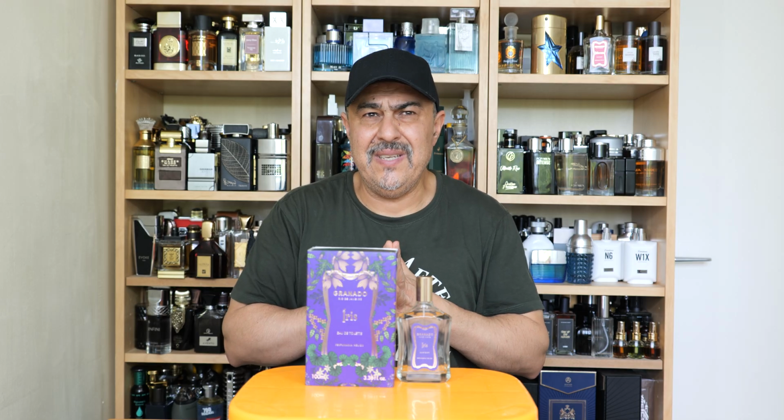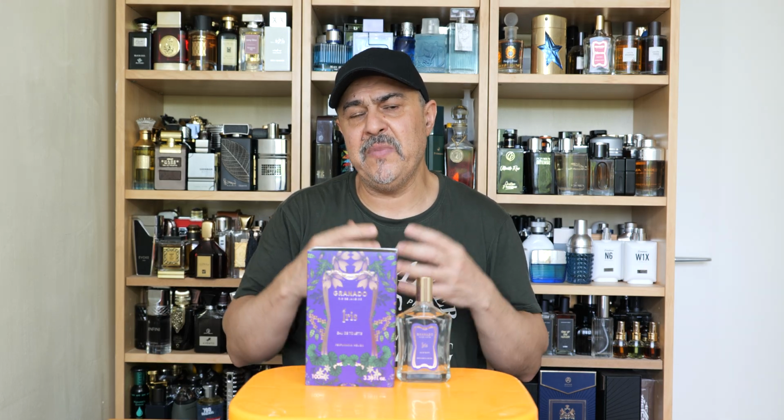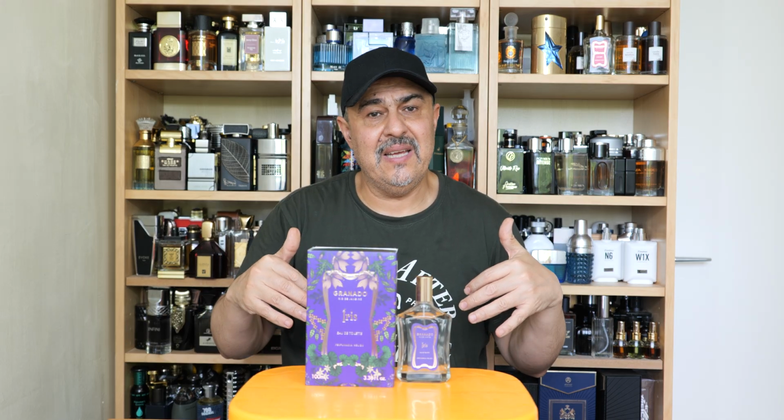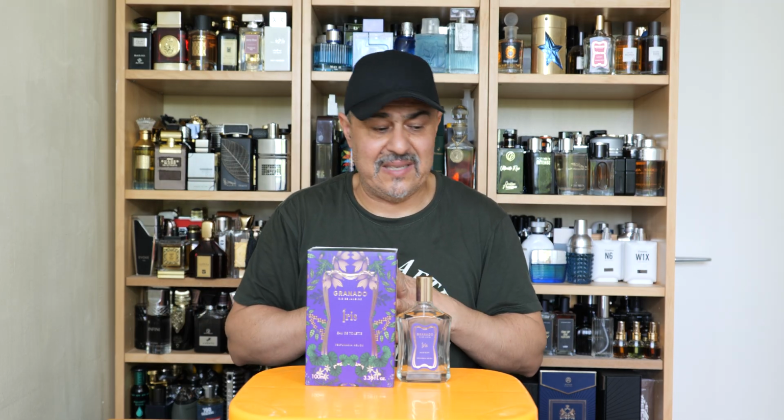So occasion wise, I would say this is very opulent, but because it's got some simplicity to it, it is a Swiss Army knife. You can dress it up, dress it down, daytime, nighttime, special occasion, casual, formal, informal, anything you want. You can use it for a wedding, a special occasion, and you can use it to just do your chores, go to the supermarket. So it's very, very versatile in that term.